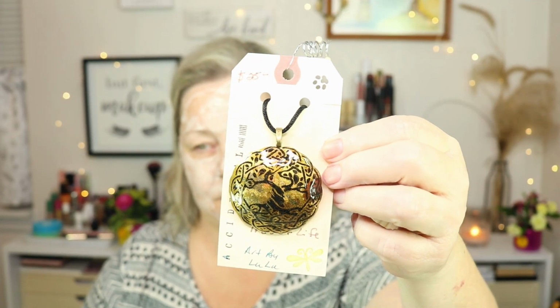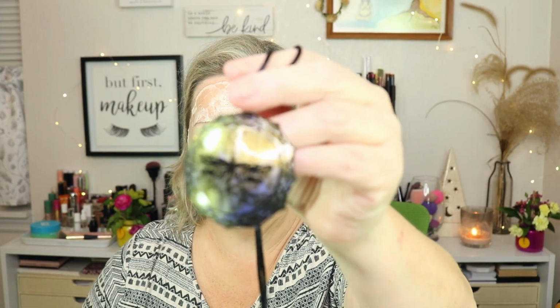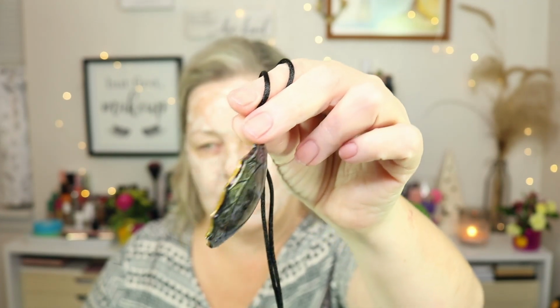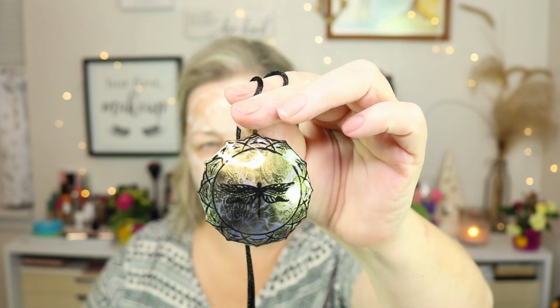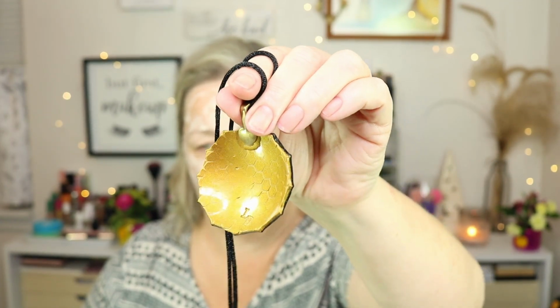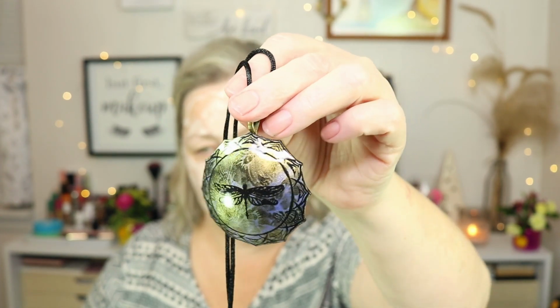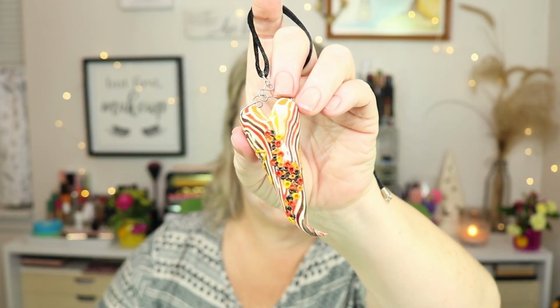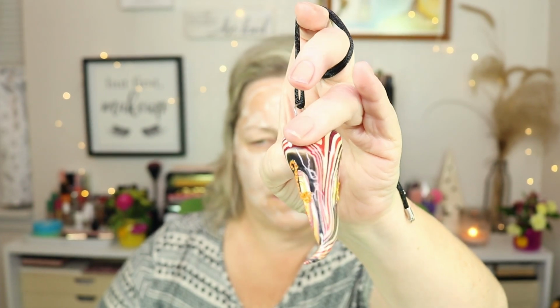This is the sun and moon. This is also clay. That's the tree of life. And this is a dragonfly. And they're hollow, as you can see. And each piece has my art stamp on them. This is Hansa. There we go. That's a heart. I actually have several of those.